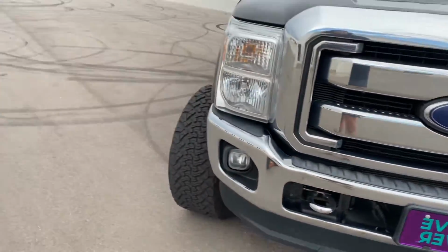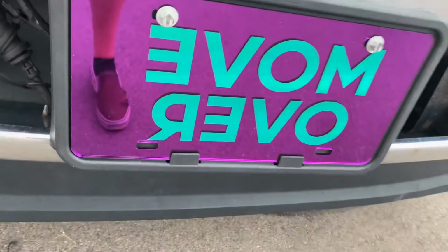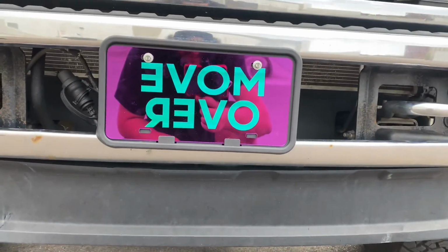Some blue accents on this. There's turquoise accents on this thing now, but you can see, same. Super reflective. Hopefully I'll be able to keep it clean.